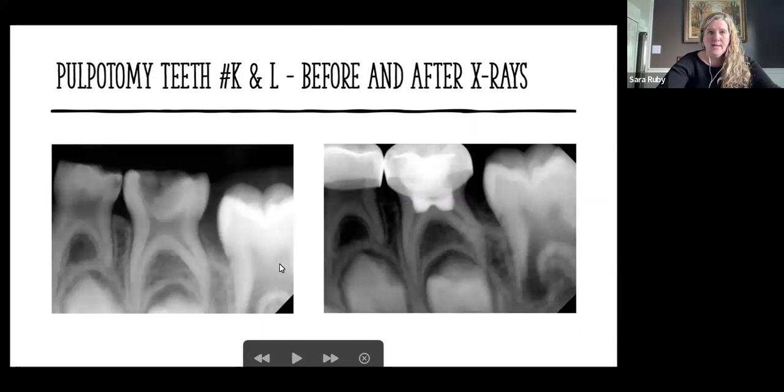So this is a case that I had. A 5-year-old, 8-month patient who was treated under IV sedation. The teeth were asymptomatic at time of restoring. You could see there is a smaller cavity on L, but tooth K has really deep decay that's almost right up next to that nerve, but the bone health looks fine, and again, asymptomatic.